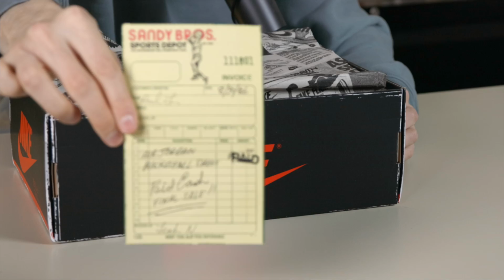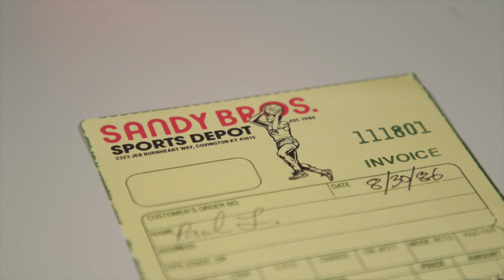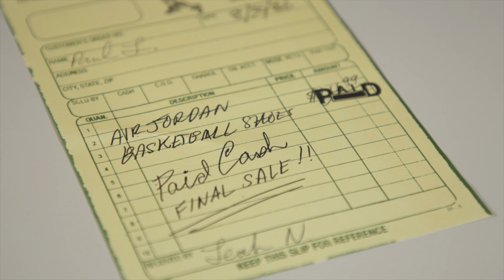I love this. Let's see if I can get that in there. It's a receipt. It's got handwriting on it, like they used to do with receipts. They used to have to write them out. Today, you've got powerful computers that can crank out the numbers and the letters.